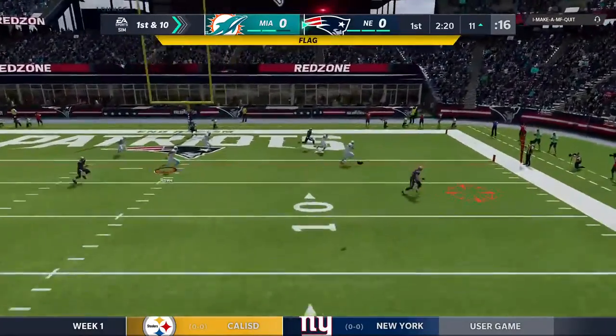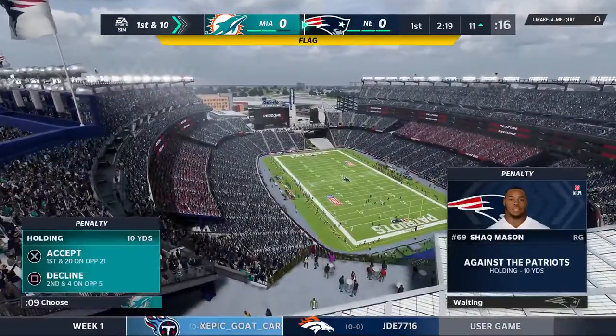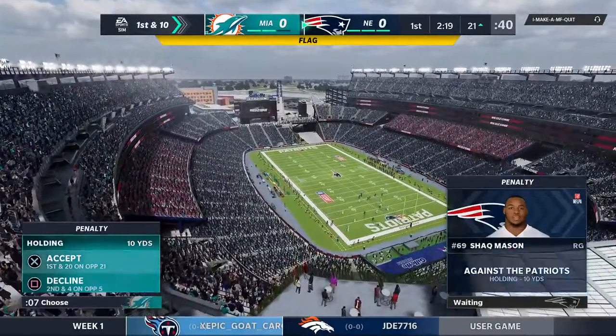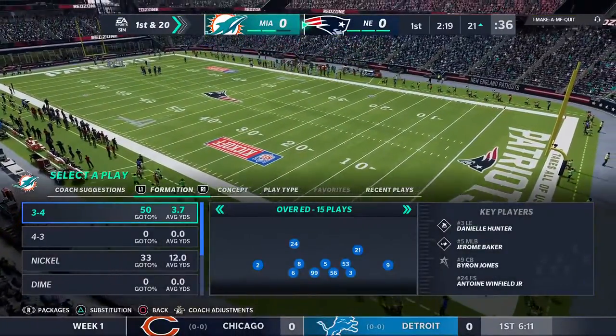Following the interception, here's Newton. And this is caught. It's Edelman. And he's able to get this down to the 5-yard line before he's out of bounds. They get the guard out of Georgia Tech, Shaq Mason.